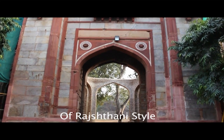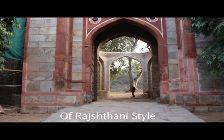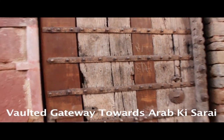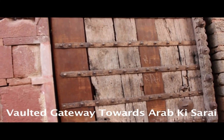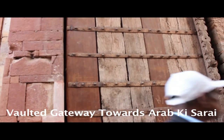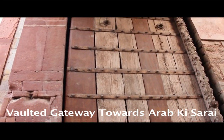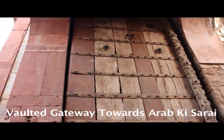Literally, the meaning of Sarai is rest house for the Arabs. The structure stands adjacent to the Afsarwala Mosque and was built by Bega Begum. Apparently built for the craftsmen who came for the construction work, it could accommodate 300 Arabs.